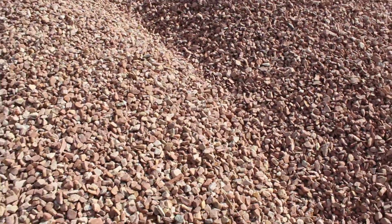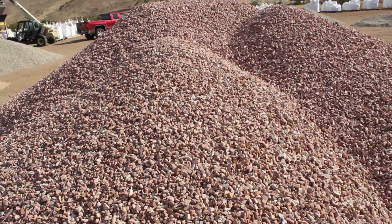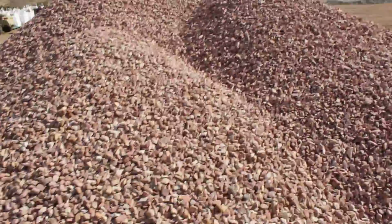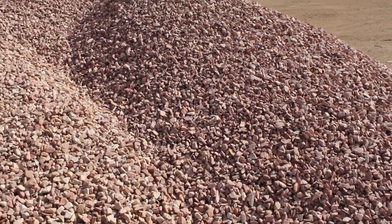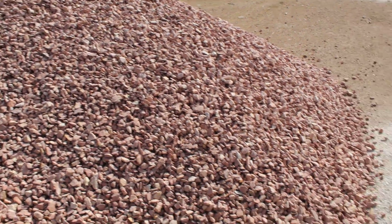This is Chris. What we're looking at here is a very large pile of Las Vegas pink. We saw a lot of it, so we stock a lot of it. We can deliver this material to you anywhere in the USA. We've gone as far as upstate New York with this. Why? I don't know, other than that's what the buyer demanded, so that's what he got.